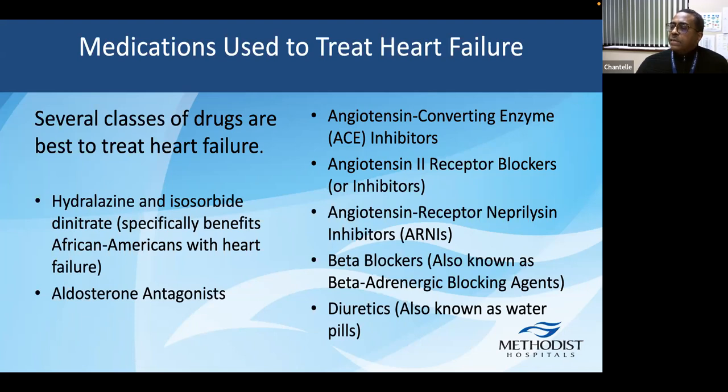A specialty medication is one called hydralazine and isosorbide dinitrate, or BiDil is another name, and it is specifically used in the treatment of African Americans. And aldosterone antagonists are used at certain stages of heart failure. Spironolactone is an example of that. Next slide.